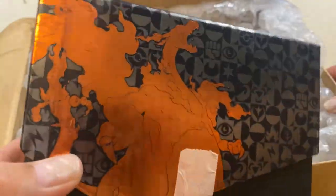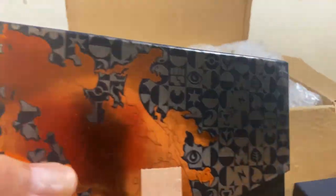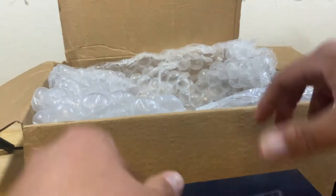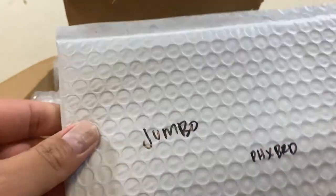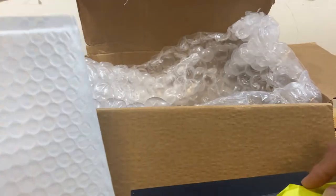And then, yeah, look, that's nice. Champions Path ETB. It's not the entire one, there's just some cards in there and some stuff. We'll open it up and see what I got. Another one. And the jumbo card for PhxBrd. The jumbo card that I received. It says PhxBrd. So yeah.